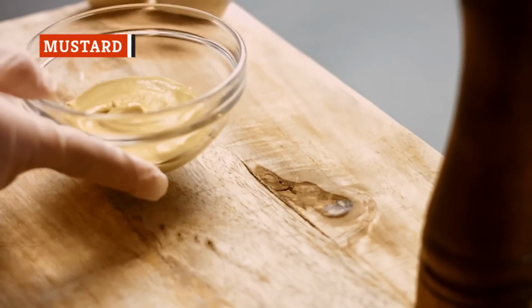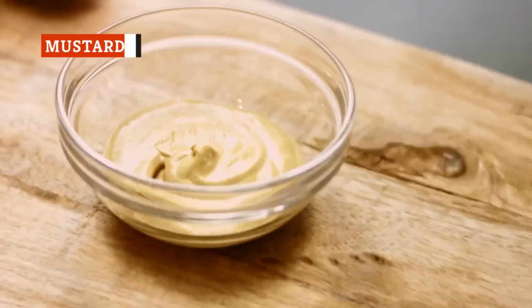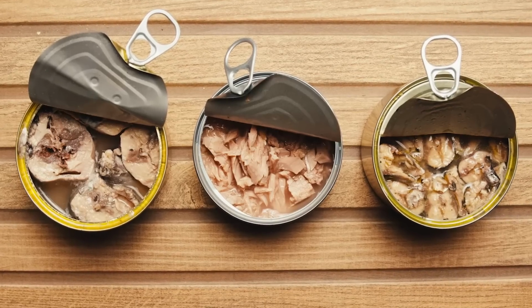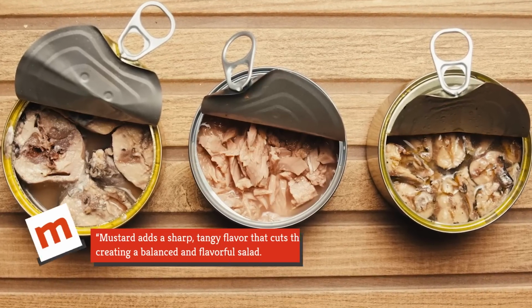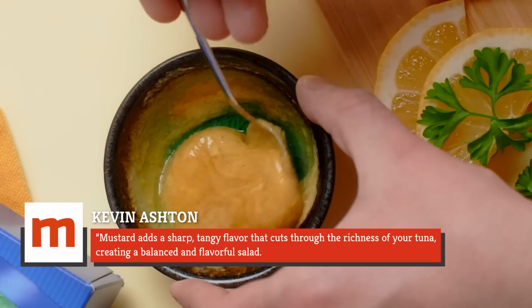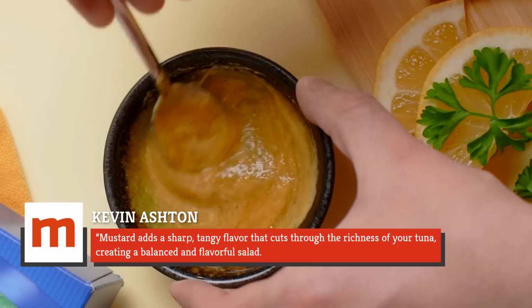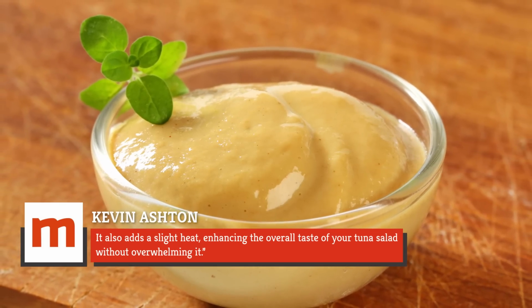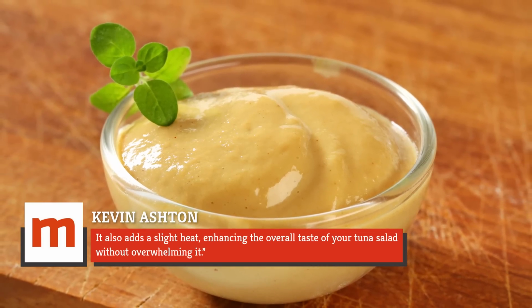Adding a bit of mustard to your tuna salad to replace mayo could sound a bit overwhelming, but when done right, it could be just the component you're looking for in elevating your next tuna salad dish. Kevin Ashton states, mustard adds a sharp, tangy flavor that cuts through the richness of your tuna, creating a balanced and flavorful salad. It also adds a slight heat, enhancing the overall taste of your tuna salad without overwhelming it.